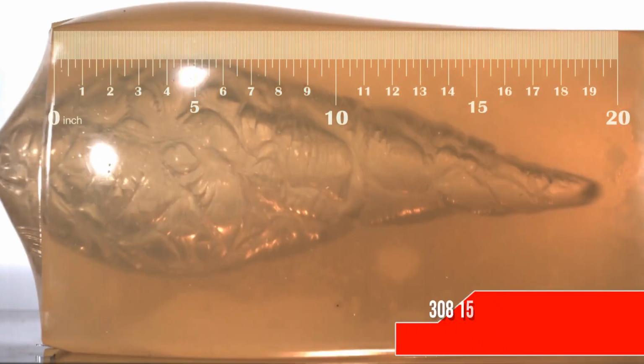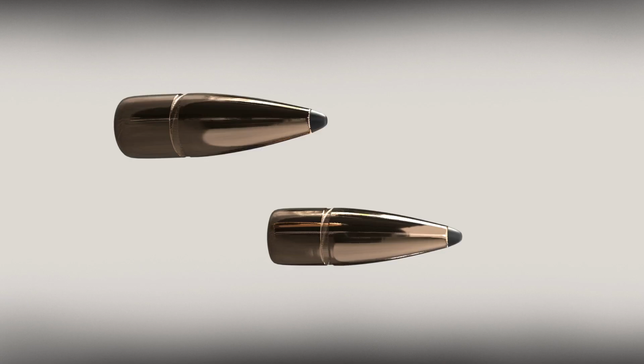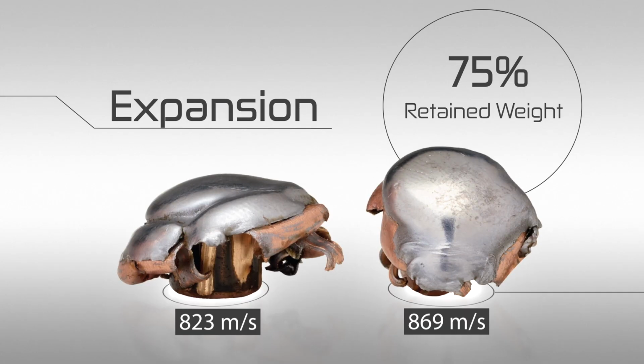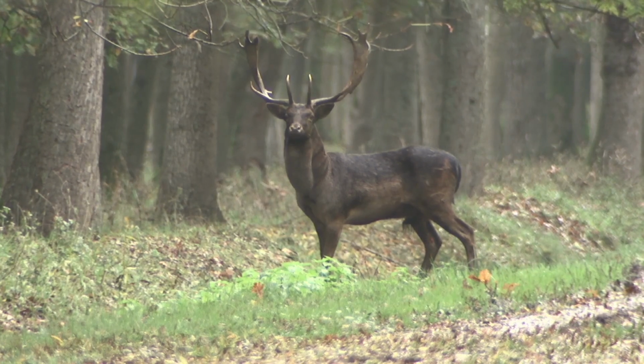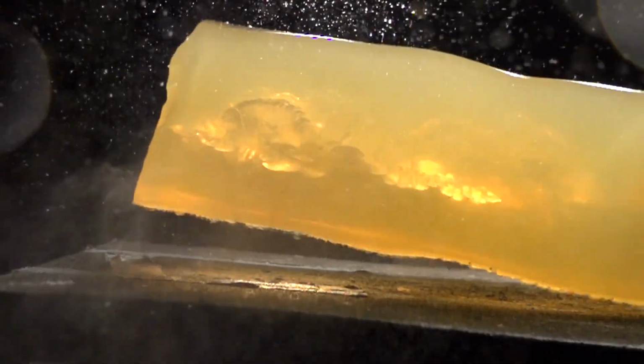When that bullet impacts terminal media, that lead tip starts to mushroom out and it pushes the jacket open. And as the jacket opens, you get that nice traditional mushroomed bullet with large surface area. It transfers all that energy into the animal. These bullets are typically found on the offside hide, which means they deposit 100% of their energy into the animal and create great wound channels.